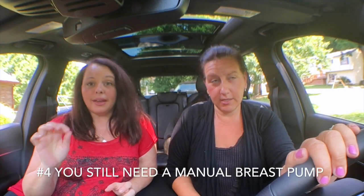Tip number 4. I never leave home without a manual breast pump and some kind of a bottle. Good deal. You should always, even if you're going to be breastfeeding while you're out and you're not pumping and you're not planning to, bring a pump with you anyway. You never know when you're going to need it, when the baby won't latch, or if there's just something going on. You just need to be able to get some milk out. That goes for when you don't have your baby with you either. Always take that manual pump and stick it in your purse. So even though you've got that nice double electric, always invest in a good manual pump.